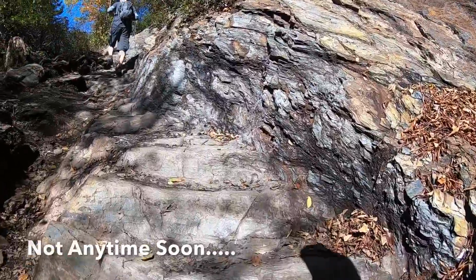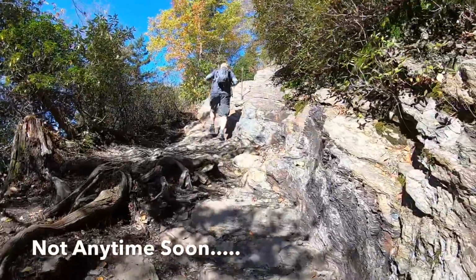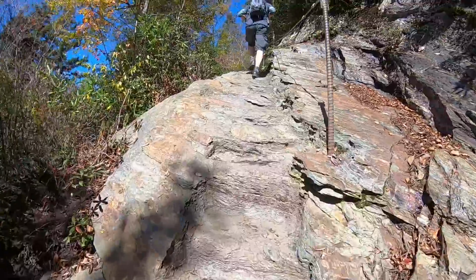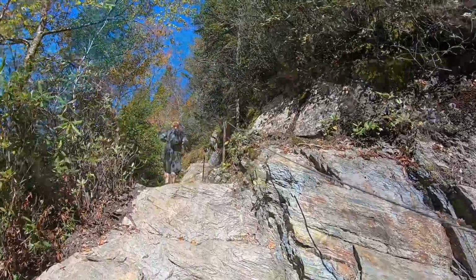I doubt it, but we're still climbing Alum. This is a cool little section here that they've carved out some steps in the stone. Once again, you have a cable here in case you need it.